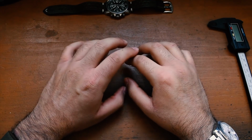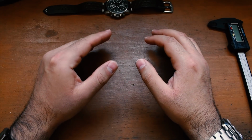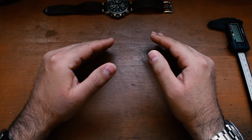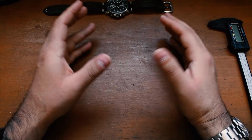Now, guys, you already know my stance on homage watches. I don't really need to harp on it any further. I don't think that most homages out there are super duper original. I appreciate more original designs over the general homage watch. But there's no two ways about it.